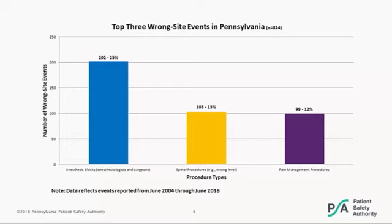Look at the data gleaned from the Patient Safety Reporting System from June 2004 through June 2018. This actually reveals that anesthetic blocks by anesthesiologists and surgeons make up approximately 25% of all wrong site procedures in the authority's database. As you can also see, pain management procedures, though, make up an additional 12% of all wrong site procedures, with some of these also potentially involving nerve blocks.